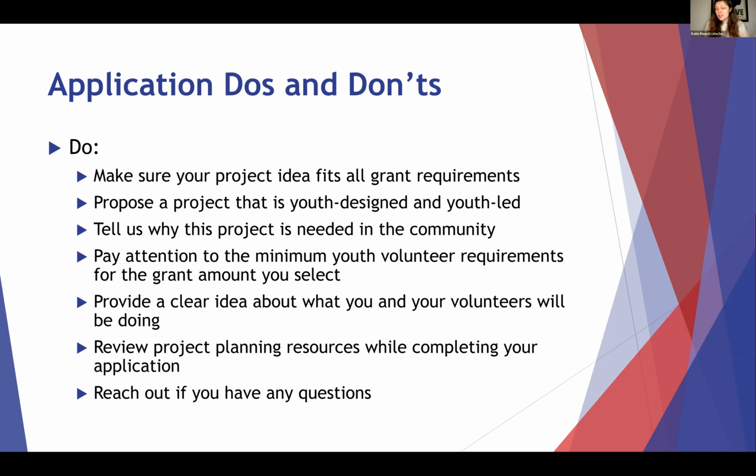Let us know why the project is needed in your community. This is a really key piece because we've seen applications where it's a relatively strong application, but there's not much community need, versus an application that may not be as strong, but the community need is very high. So if we're down to the two, that is one of the areas that we do focus on, is community need.